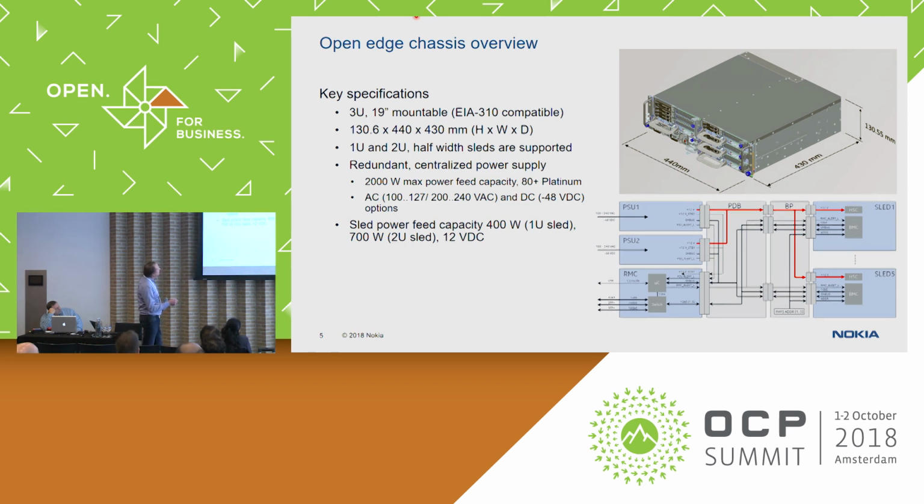And in this chassis, we can place sleds in there. So we support 1U and 2U half-width sleds. There's redundant power feed, so 2 power supplies here. And then RMC, rack management controller. Basically here it's a chassis manager. So power feed capacity is up to 200 watts per chassis. And both AC and DC options are supported. So minus 48 volts and quite large range for the AC voltage. Sled power feed capacity is 400 watts for the 1U sled and 700 watts for the 2U sled.